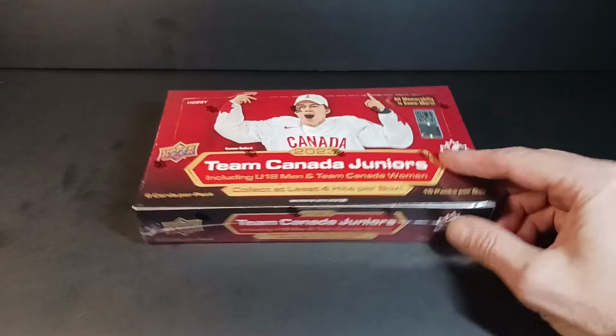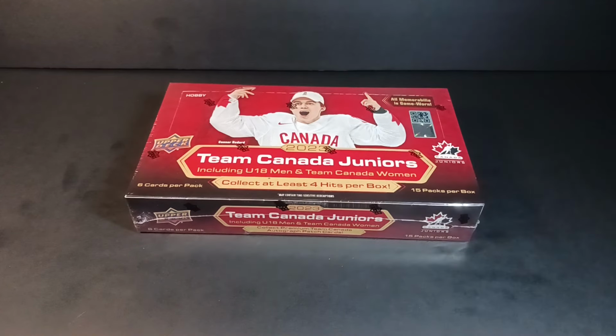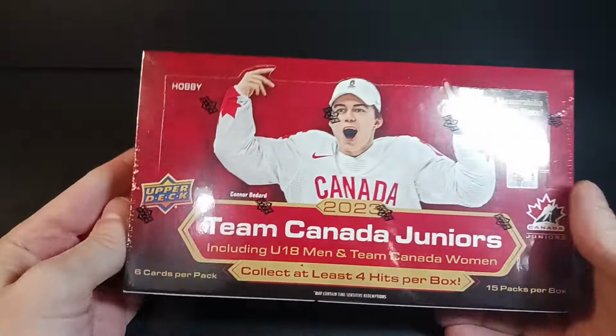There's also not SPX, but finite. I guess they call it a finite parallel with multitudes of colors and parallels of those: electric blue, yellow, pink, gold, and orange. Blues being the easiest, and they're all numbered. The orange being the hardest. Tech cards count as one of those 4 hits per box. Tech being Code of the Top, Team Canada FX, Licensed to Ice, Skating the Wave. They all have parallels as well that are numbered, and who knows?